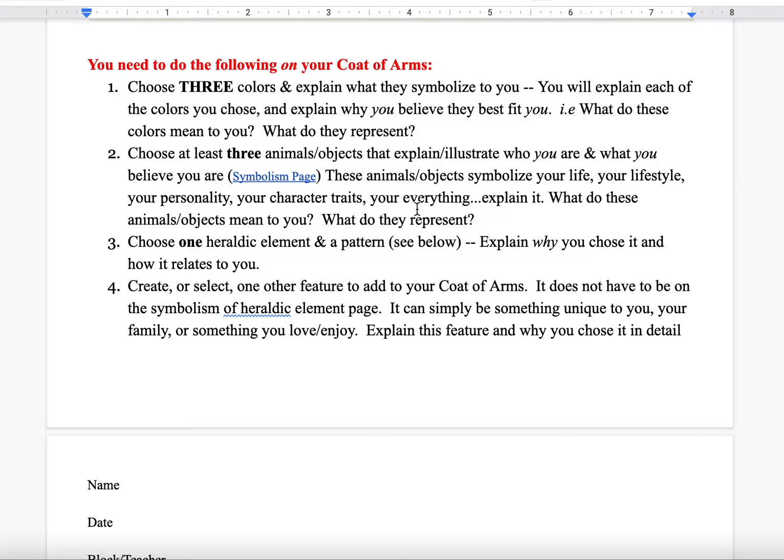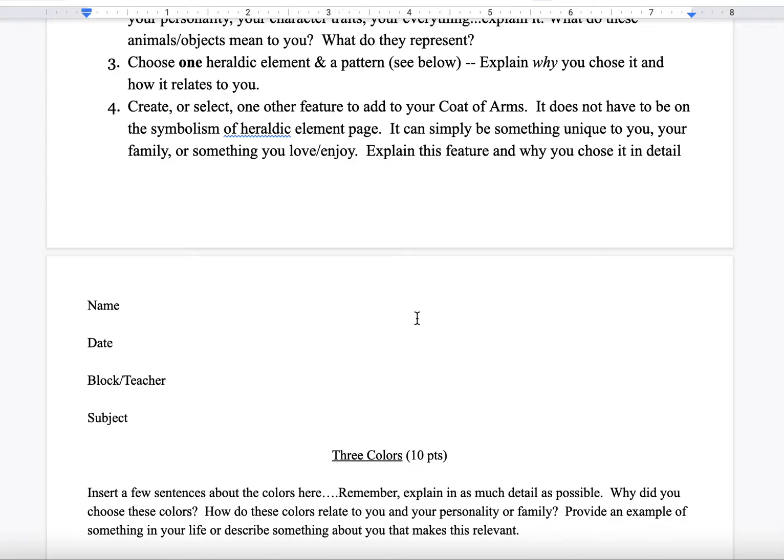You're choosing the animals or objects based on this symbolism page. You're going to explain what the objects are and what they represent. You're then going to choose one heraldic element or a pattern, see below, and explain why you chose it and how it relates to you. You could simply say you chose it because you thought it looks really cool and then explain why you think it looks cool. Then you're going to create or select one other feature to add to your coat of arms. It doesn't have to be on the symbolism page of heraldic elements. It could be simply something unique to you or your family or something you love or enjoy. And you'll explain this feature as well.